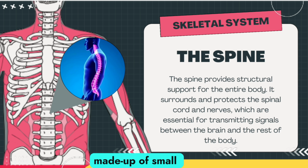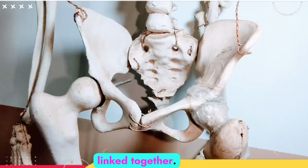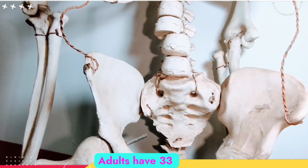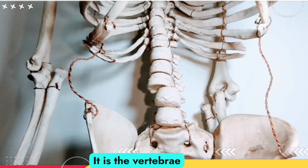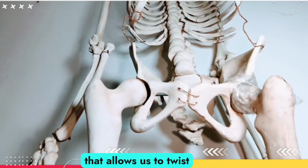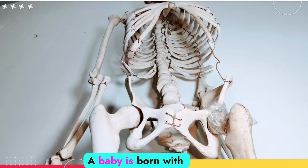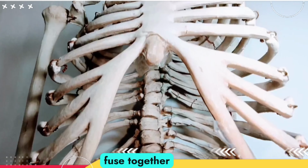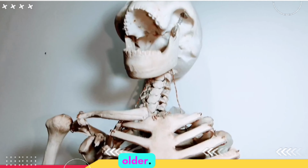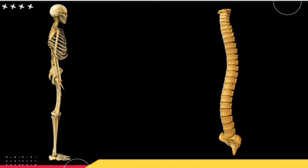The backbone is made up of small bones called vertebrae. All the vertebrae are linked together. Adults have 33 vertebrae, out of which only 26 are movable. It is the vertebrae that allow us to twist, bend, and move our back. A baby is born with 33 movable vertebrae. Some of these bones fuse together as the baby grows older. Thus, adults have 26 movable vertebrae.